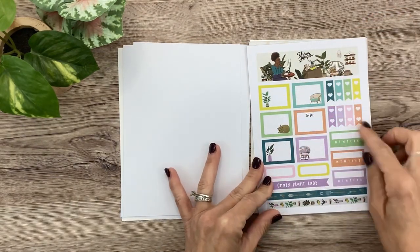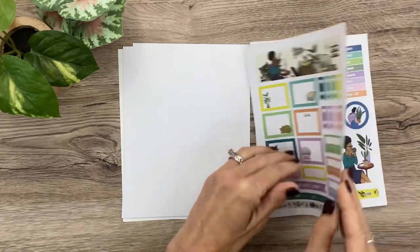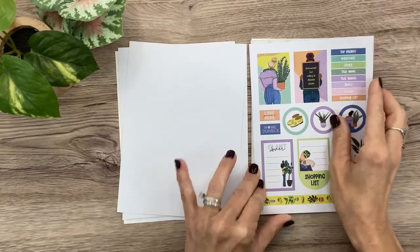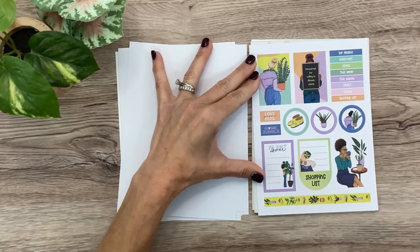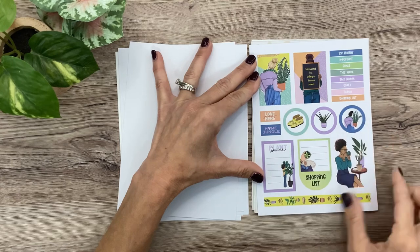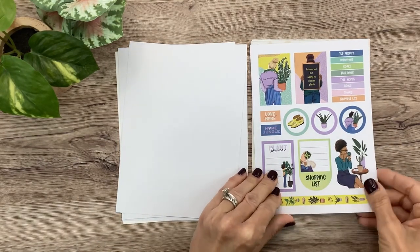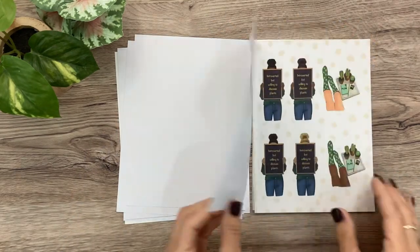More boxes and little checklist bars and strips. Crazy Plant Lady, that's cute too. And then this one cracks me up. It says introverted but willing to discuss plants. That's hilarious. More little headers, little decorative circles that are great for layering. Some functional boxes. Love her sitting there sipping her coffee by her plants. Then more of the headers and the circles and the boxes.